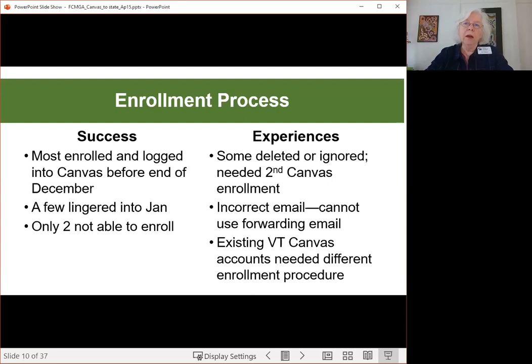We found that if you had an existing Virginia Tech Canvas account, such as an alumni, you've been to Master Gardener College, you needed a different enrollment process than you had in just using the batch version of Canvas. But Devin was super helpful and got that all straightened out.